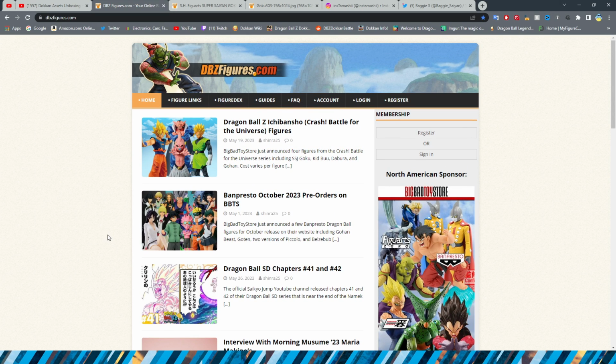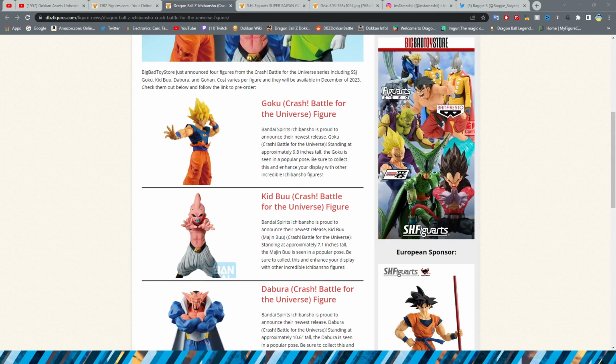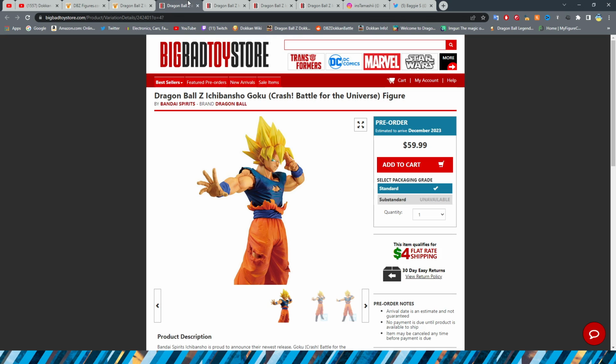And I believe that is actually it in terms of everything besides this, which would be the pre-orders for Goku and Kid Buu and Gohan and Dabura. Now, ladies and gentlemen, place your bets. Are we going to be getting reasonably priced figures? Let's find out. I am guessing it's probably going to be a no. I actually haven't even looked at this yet, because I did not realize it was the pin tab on here. Let me close those two things. We'll go through this together.